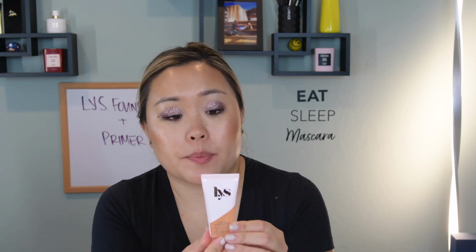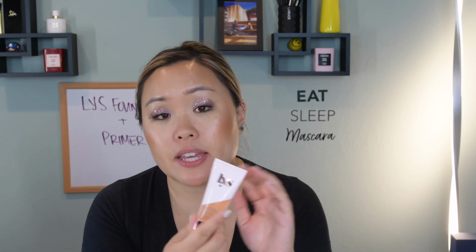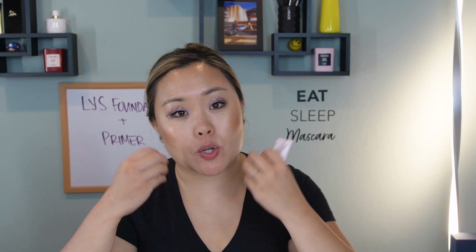In terms of the primer, I actually really liked this with my absolute favorite foundations. My favorite foundations from the drugstore right now, I've talked about it before, probably will continue talking about it forever because they're that great, are the L'Oreal Pro Matte and Pro Glow foundations. This primer actually worked really, really well with those foundations. I do feel like it had a little bit of a gripping to it, that tackiness, so the foundation was able to really glue onto my face and stay there.